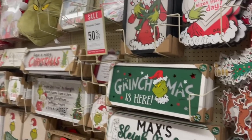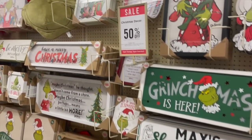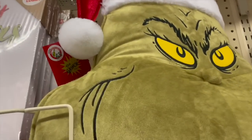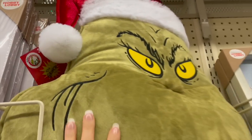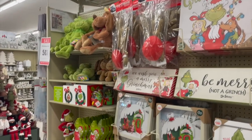So I wanted to go up and see how much that huge stuffed animal was. Or that stuffed head pillow, I should say. And I believe it was $80. But then you have the 50% off. But I just know my son would love that. But I don't know, it's still pretty pricey.